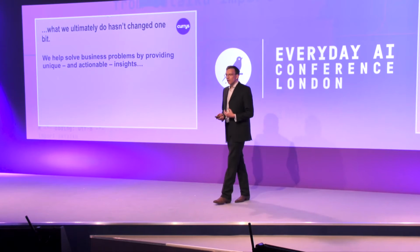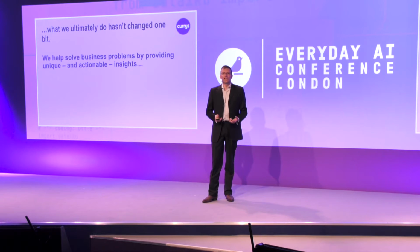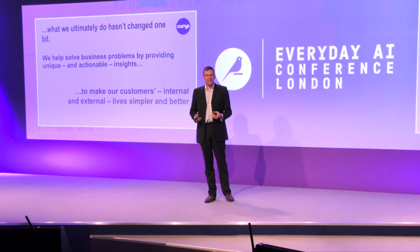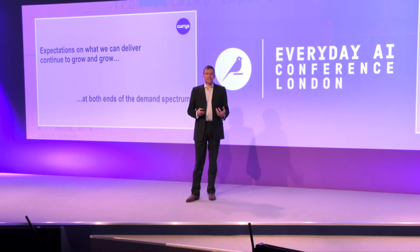But the reality is that what we do within the data and decision science world hasn't changed one bit. It's our job to help businesses solve their problems by providing those unique and actionable insights, digging into the stories, finding out what drives something, so that we can actually make their lives, our customers, both internal in the business and external, those using our websites, using our stores, simpler and better. And that, for me, is the heart of what decision science is all about, trying to change the business and work out where we can and can't do that.